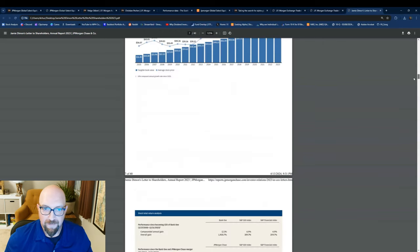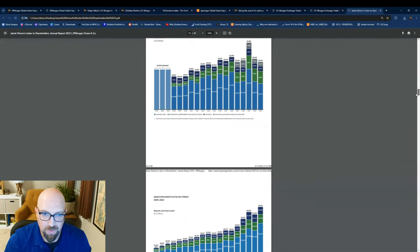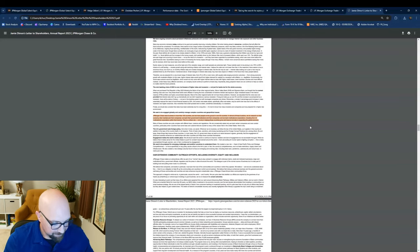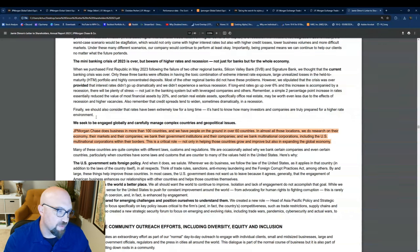So we will go. There were a few parts of his letter. This is Jamie Dimon's letter to shareholders in 2023. There were just two parts I wanted to read out. So he talks about the size, which was on the main sheet of the ETF.